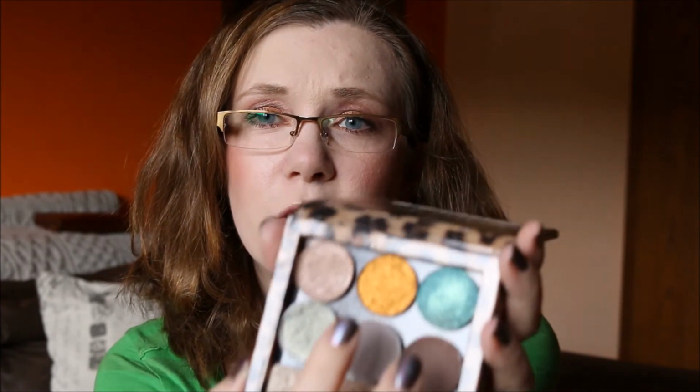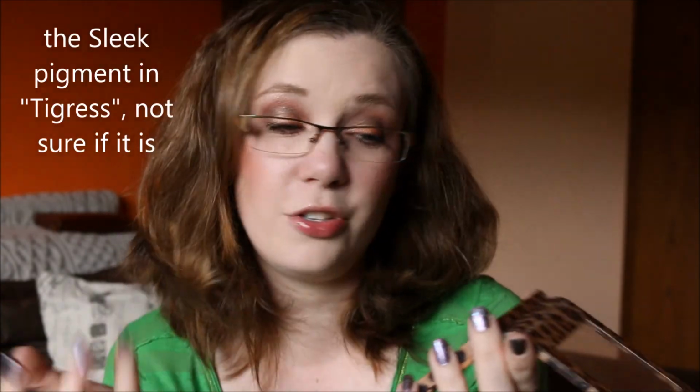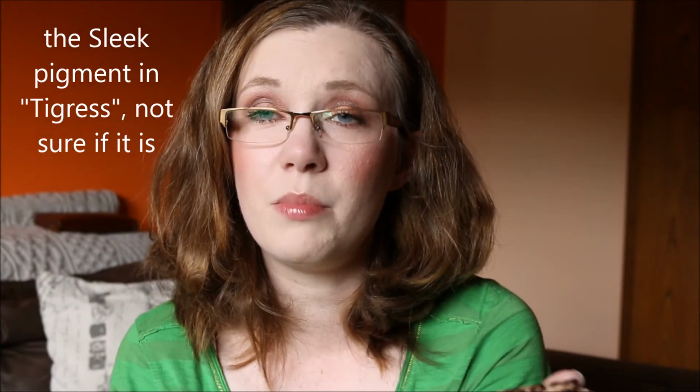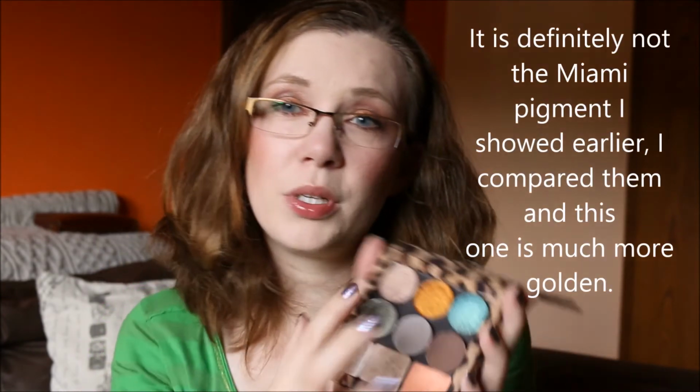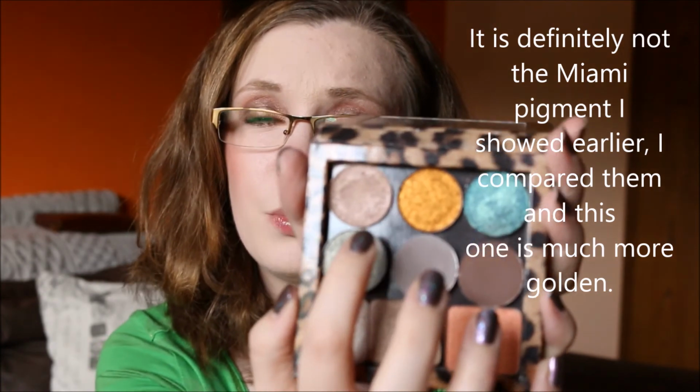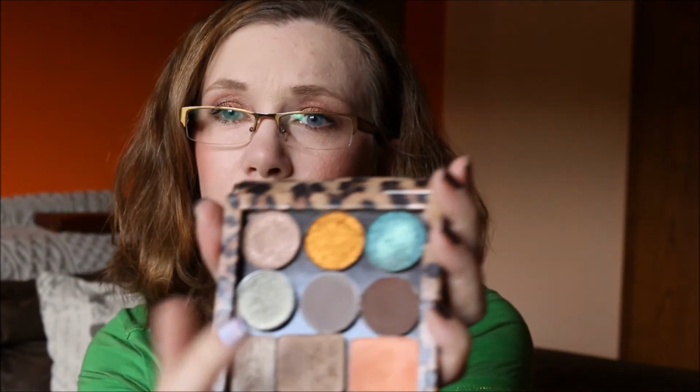Then this one does not have a name, unfortunately, this golden shade, but I just love the shimmer. It might be Tigers or something, I just don't know. It might even be the Miami pigment I just showed you. And the last one is also from the German YouTuber. This has a very, very subtle sheen to it ever since I pressed it, and I like the color a lot. Then the middle row, these are all MAC eyeshadows.